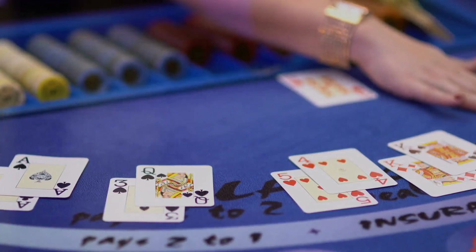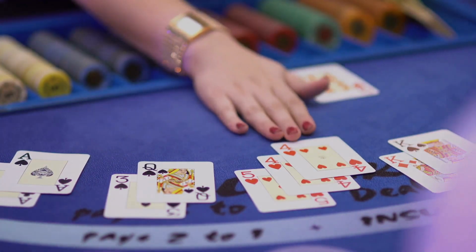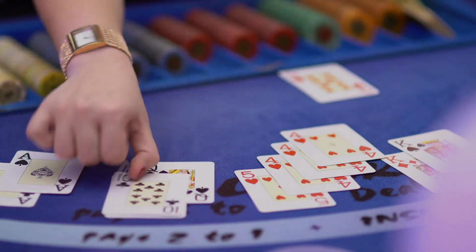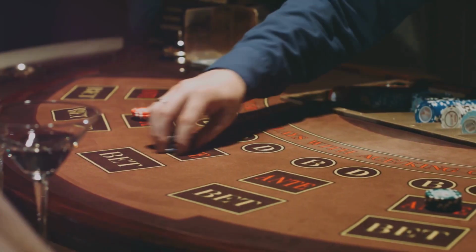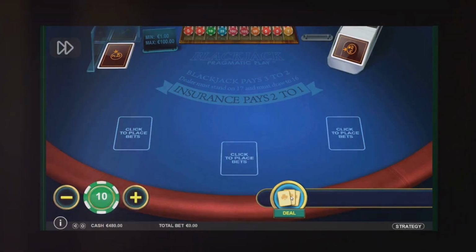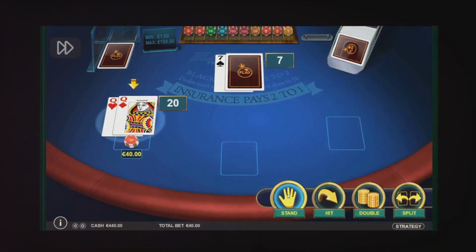Plus, the dealer is more likely to bust with high cards remaining since they have to keep hitting until they reach at least 17. On the flip side, if the count is negative, it means there are more low cards left. Low cards favor the dealer as they're less likely to bust and can make safer hands, so in this case, you should lower your bets to minimize your losses. Using a simple card counting system like the high-low method can actually turn the house edge from about 0.5% in the dealer's favor to about 1% in your favor. While it doesn't mean you'll win every hand, it definitely tips the long-term odds in your favor.